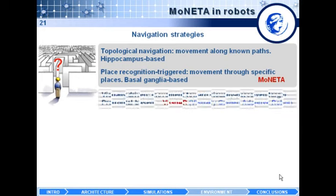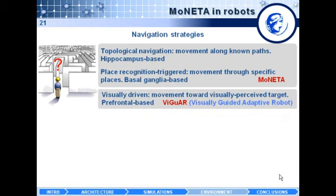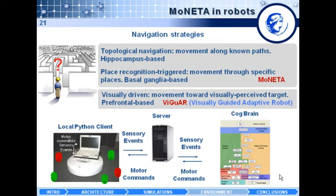A third strategy is a visually based navigation strategy, which is: I see where I want to go, let me go straight to it. And in order to do that, we've kind of inverted our modeling philosophy, which is to go from the robot back to Moneta in the virtual environment. The robotic platform we have developed is called VGuar, which stands for Visually Guided Adaptive Robot, and is implemented in our usual cheap, cost-effective platform, which consists of a Roomba with a netbook on top, which communicates to a server, which in turn communicates to the cog-based brain.